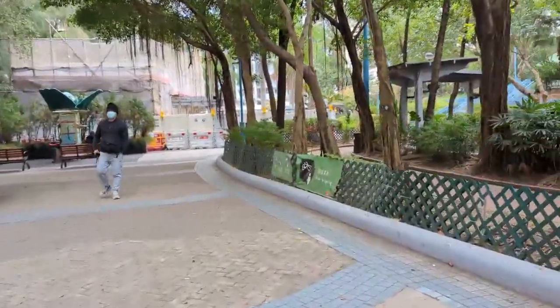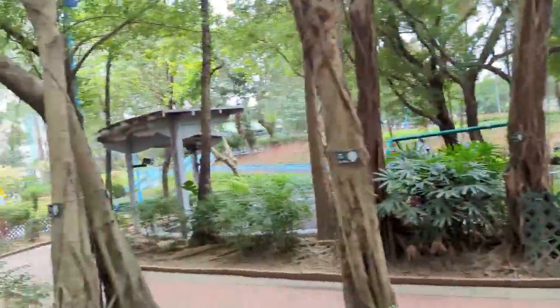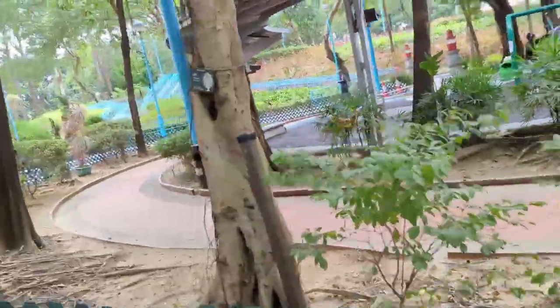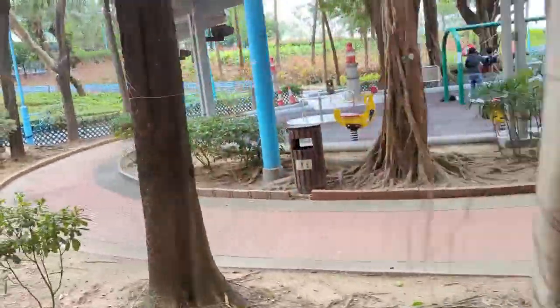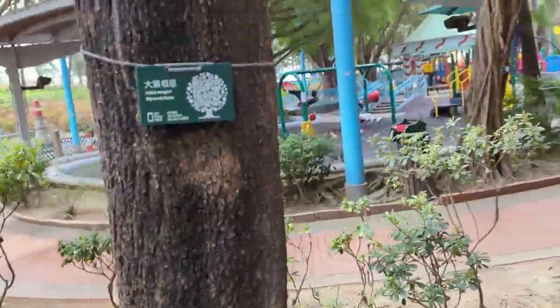Belcher's Bay Park is a park located across from the Kennedy Town waterfront. The park used to be called Belcher Bay Temporary Park when it was completed. It won the Grand Champion Gold Award of the Greening City Talent Award Scheme in January of 1999 and was later renamed Belcher Bay Park in 2002.